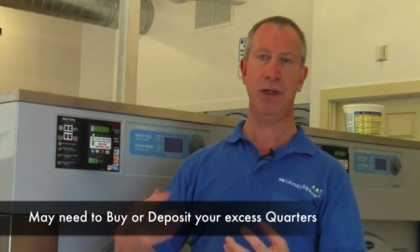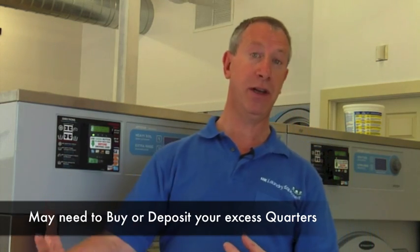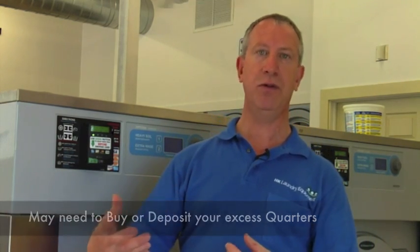In addition to that, there's never a perfect balance of quarters in and quarters out. If you're on a busy bus route, you may find that quarters are leaving your store. They're just going out the door and you need to go to the bank and actually replace those quarters so you have that steady state in the bill changers.